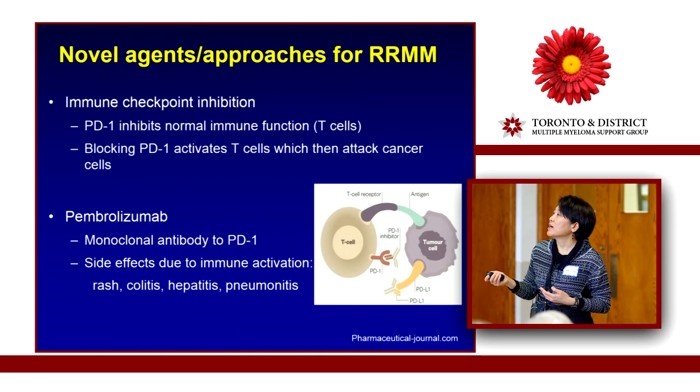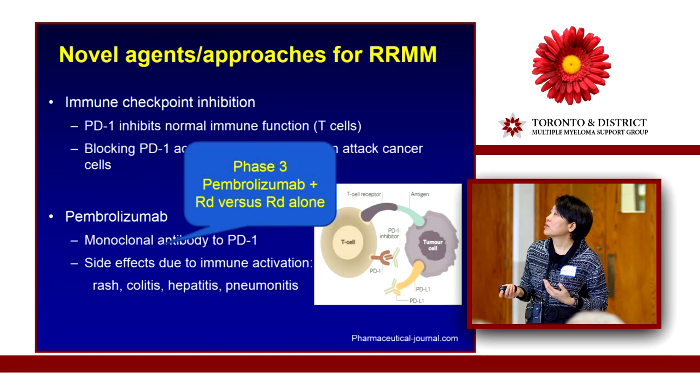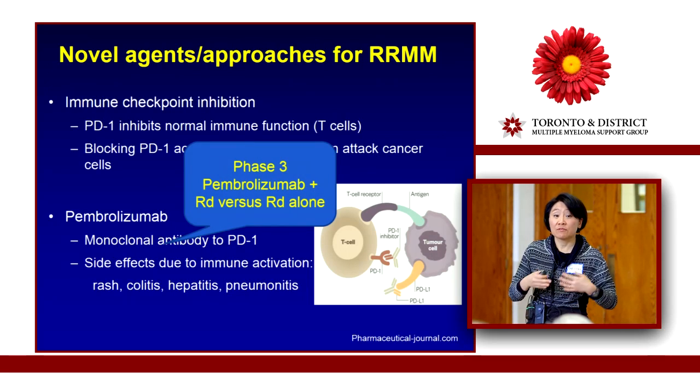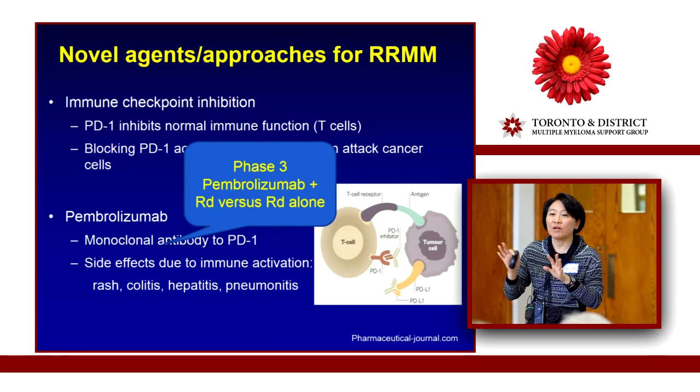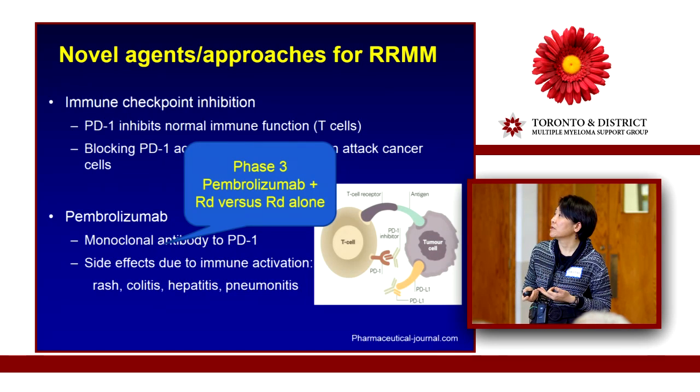So the drug that I'm referring to is pembrolizumab, but there are many other checkpoint inhibitors out there. And they're basically, again, a monoclonal antibody to this inhibitor that inhibits T cells. So we currently have a phase 3 trial, so we're getting quite far along with this drug, that is combining pembrolizumab with Rev-Dex versus Rev-Dex. So it's another one of those combinations using a backbone here, much like KRD, ERD, IRD that I talked about earlier.